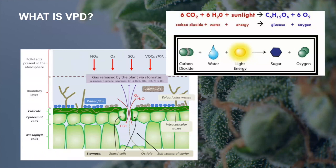And if the surrounding air is moist, there's a good balance of CO2 entering and H2O leaving the plant. If the surrounding air is too dry relative to inside the plant, the CO2 has a hard time fighting its way upstream from all the water vapor leaving the plant.